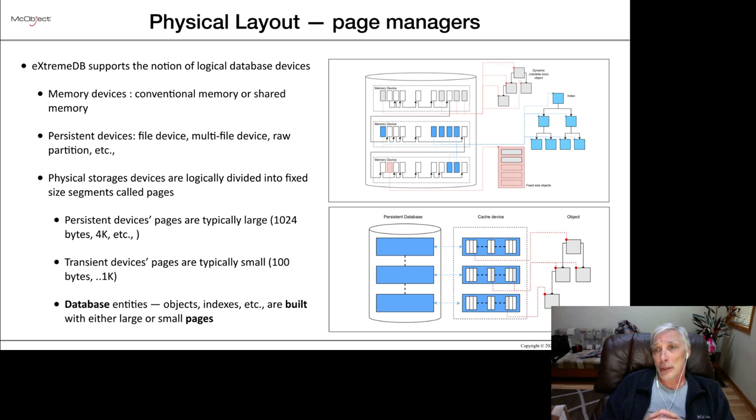Everything in a database, whether it's an object, a variable size object, or a fixed size record, or an index of any kind, everything is built upon these pages. So the page manager simply takes the page out of the memory device and makes use of it, building either a database record or an index for that record.